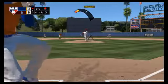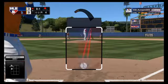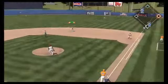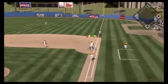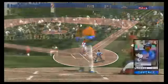First offering on its way. Well out in front of the breaking ball there for a strike. He struggled a bit coming out of the bullpen here, so he needed that strike. Maybe it settles him down a little bit. And he will whip this one over to first in time for the out.